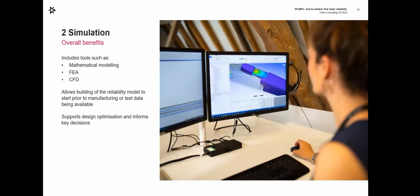We'll talk about simulation now. Overall benefits. So we talk about things like mathematical modeling, FEA, CFD, particularly helpful for 5.9s, and it allows building of a reliability model quite well in advance of having either any manufacturing data or test data available. And it's also a good way to support design optimization and informing key decisions. So a bit more on each of those tools now.